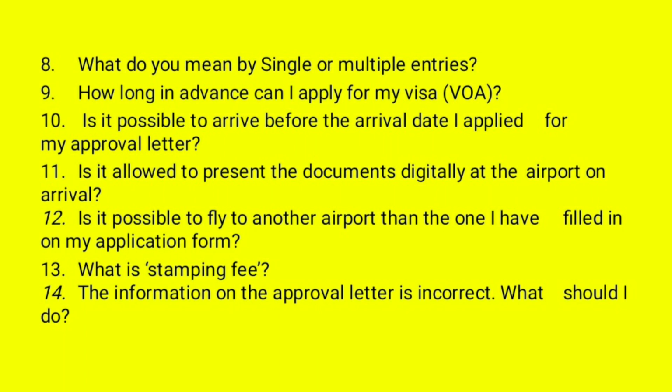Number 10, is it possible to arrive before the arrival date that I applied for my approval letter? The answer is no, you cannot arrive earlier than the date mentioned or stated in your letter. For example, ang nakasaad sa iyong letter ay ang arrival date mo in Vietnam is January 5, 2020. Kinakailangan January 5, 2020 ka rin pumunta ng Vietnam. Yun din ang iyong arrival date. Hindi ka pwedeng mag-arrive ng Vietnam o pumunta ng Vietnam in advance, for example, January 2, 3, or 4. Kung anong nakasaad sa visa letter, yun ang iyong sundin. Hindi ka pwedeng mag-advance.